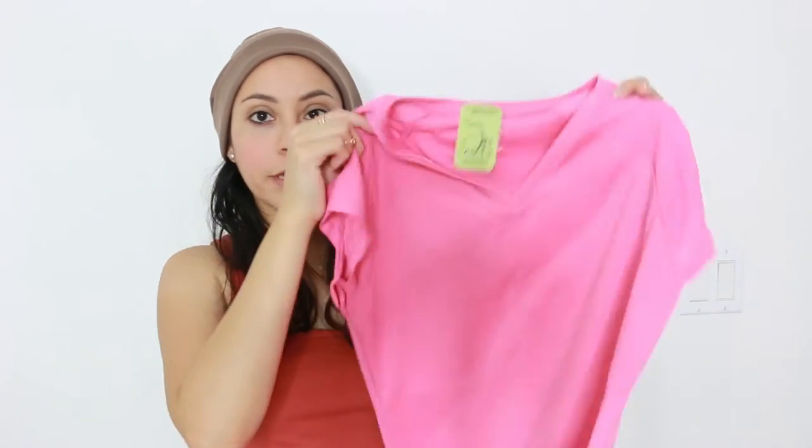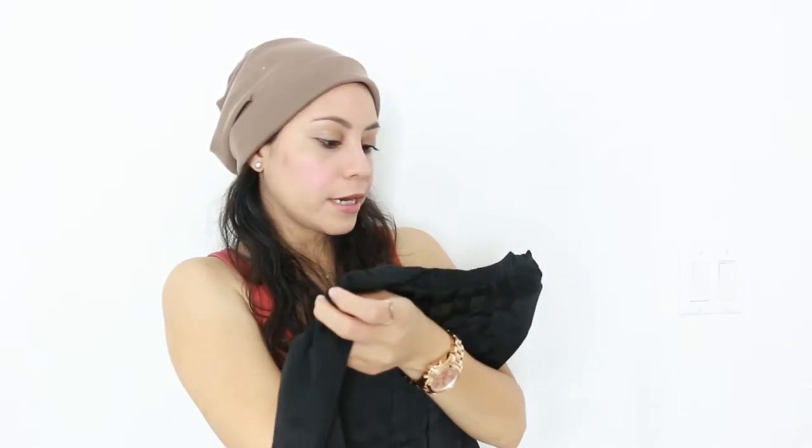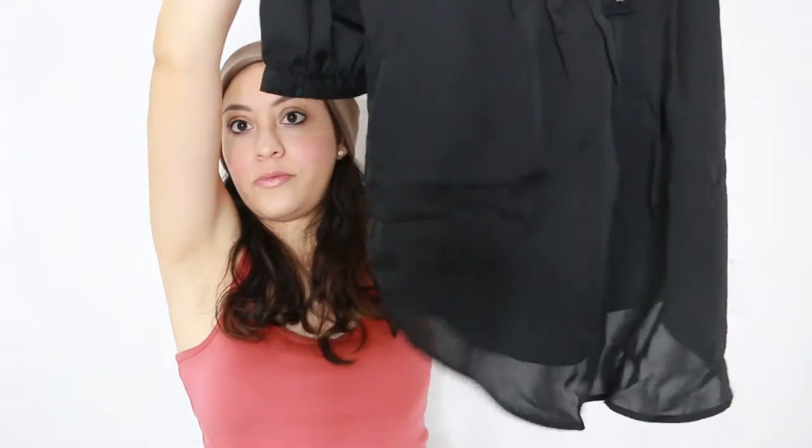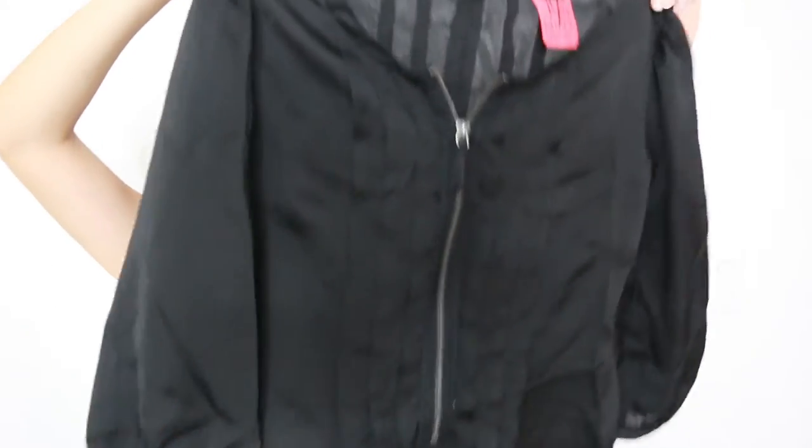Before I met George, I used to run once a week or even twice a week. So I think that's why I bought this one. This is more like sport. And this is by New York and Company, but I'm not too sure about this one. Let's see how it looks when I put it on. And oh my goodness, another bag, but I believe this is the last bag that's in there.